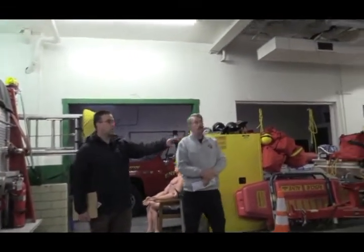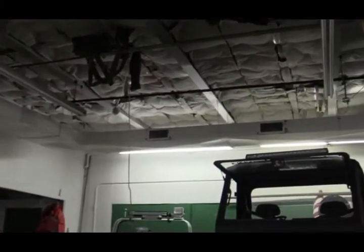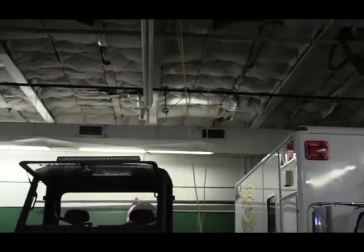And looking up towards the back, I see the air returns for the heating system are right here in the same room where those are all the ducts.